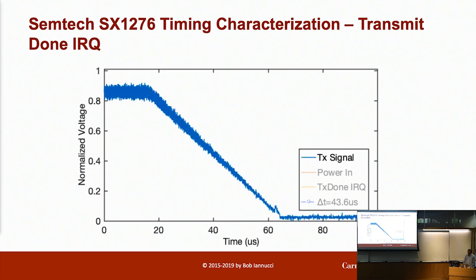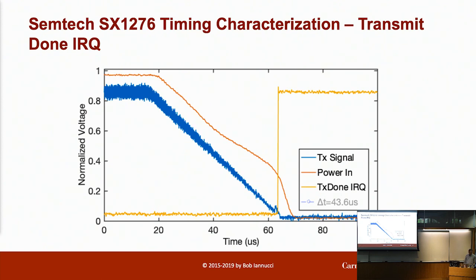So it turns out that if you look, for instance, at the power amplifier output on the transmitter, you might see something like this. But the report that the transmit signal is in fact done comes significantly later, okay? If you probe the power as a proxy for when the actual transmitter is turned off, you see yet a different story. But it's all very deterministic. So with a little bit of work, we can figure out what the time is between when we are told that the transmission is complete and when the transmission was actually complete, okay?